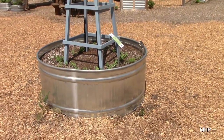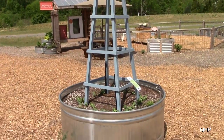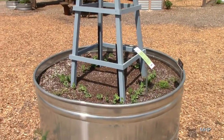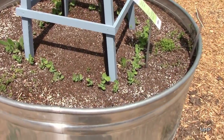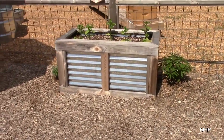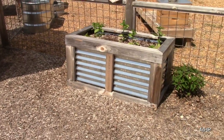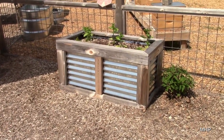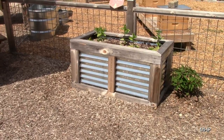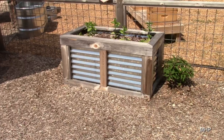Over here they got another round container with a trellis thing built in the middle of it, and they're gonna grow some peas up the side of it. Hopefully, if they get up that far. For those of you who've been watching HGTV and DIY Network and stuff, one of the things that a lot of people are doing is they're incorporating corrugated metal into the home a lot. Into the roof, or shower surrounds, and also into the garden stuff. And this makes a nice little box.